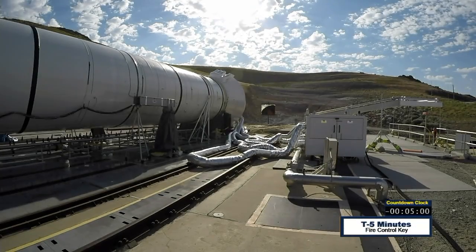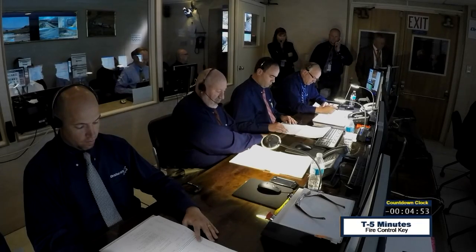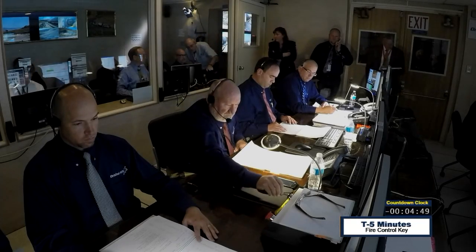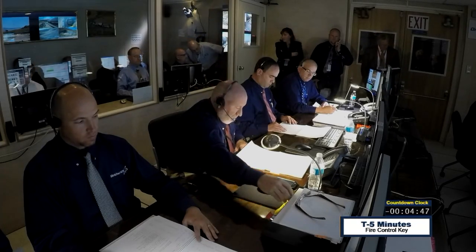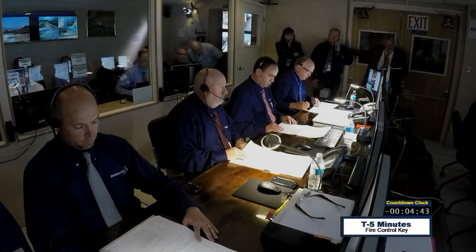T-minus 5 minutes. T97 test area is clear for static test. High-speed data operators verify systems. There's the key. He is inserting the key now. All high-speed data systems are streaming. Roger.